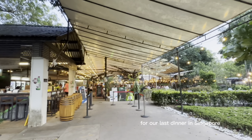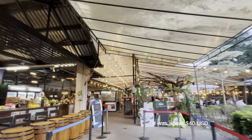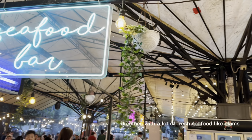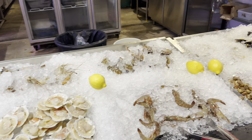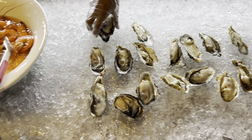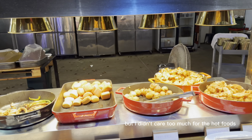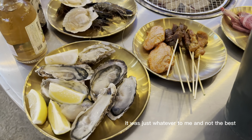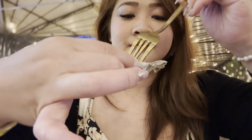For our last dinner in Singapore, I really wanted all-you-can-eat oysters, and this was one of the ones we found. It was about $40 USD. It comes with a lot of fresh seafood like clams, shrimp, lobster, mussels, you name it. They also have a great sauce bar, but I didn't care too much for the hot foods or grilled meats. It was just whatever to me and not the best, so I just stuck with a lot of oysters.